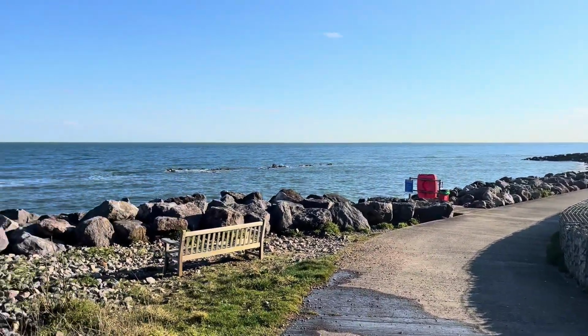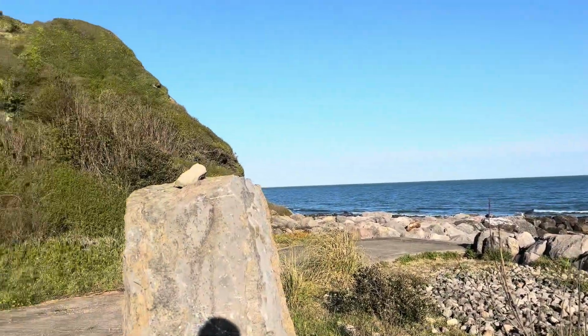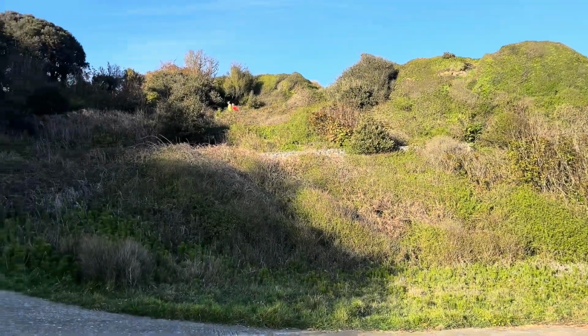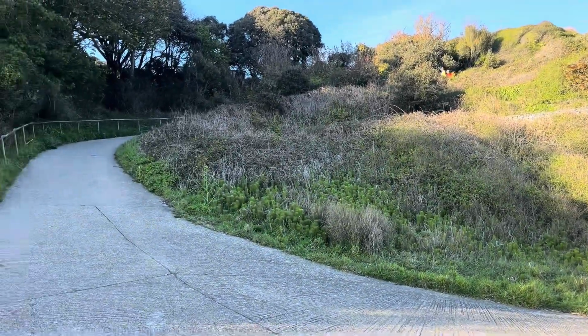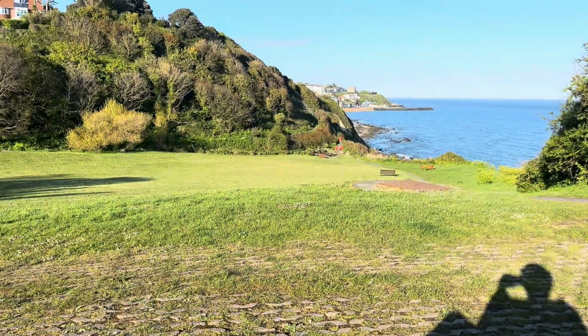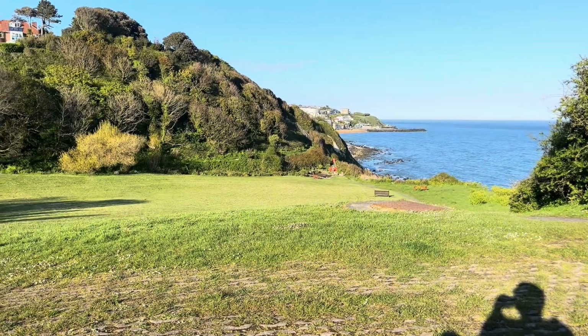So down at the bottom now, just trying to psych myself up. It's steeper than it looks. Well, I made it. Surprisingly still alive. Barely.